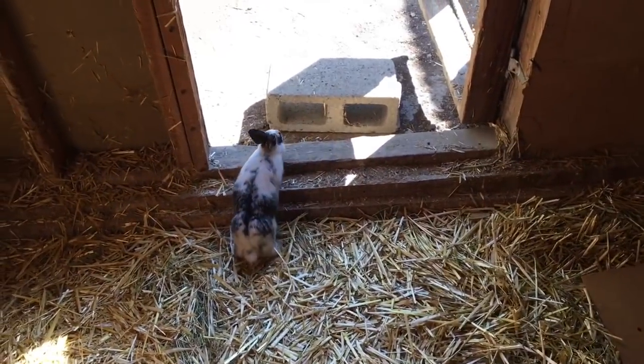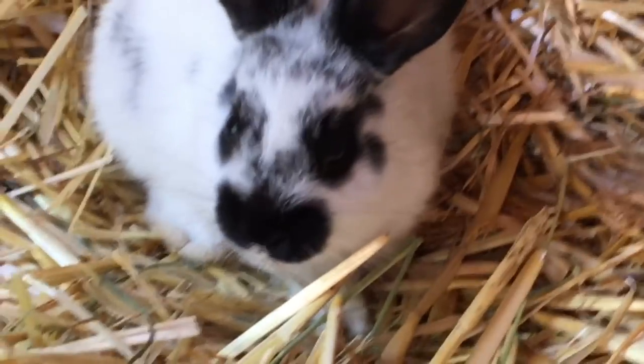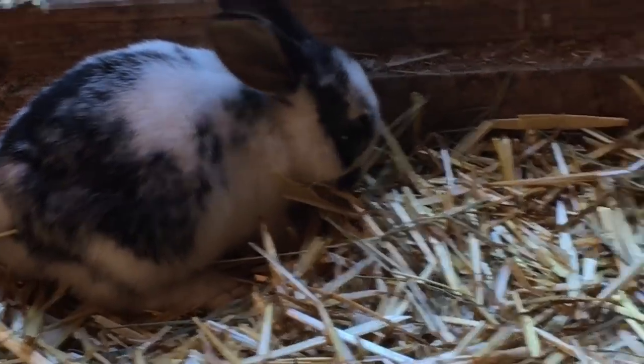Where are you going? Cinder loves to explore. Look how cute this little face is. And look how cute this little face is. And look how cute this little face is. They're so cute. This one, my little sister's Leia or Luke, is so freaking tiny. It's the runt of the litter.